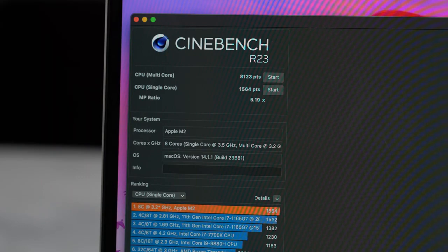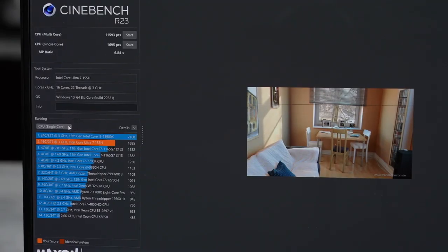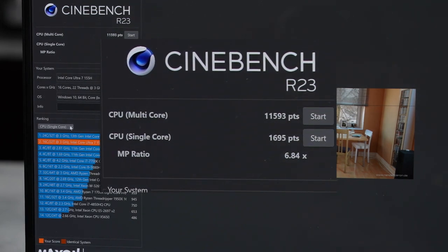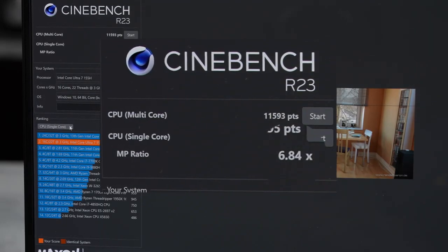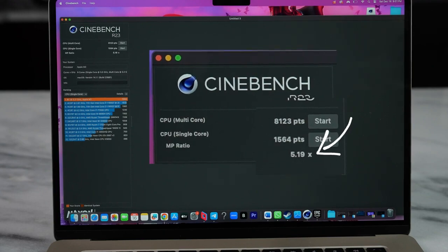8,123. That's pretty impressive. It stacks up pretty high, but the Intel Core Ultra 7 here has a single core score of 1,695 and a multi-core score of 11,593. So this already stacks better than what we're getting from the MacBook Air, with an MP ratio of 6.84, while for the MacBook, it's an MP ratio of 5.19. So you're going, okay, slightly better Cinebench scores. Let's put it into some real world testing.